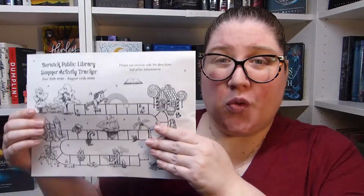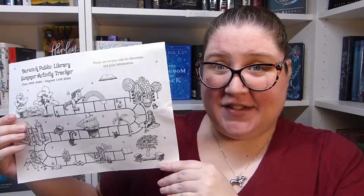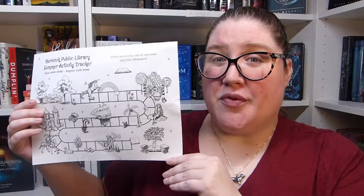And then again, you're going to also fill out a square for every book that you complete. And if you read the same book multiple times, that counts too. We're very open about what counts. We want you to have fun. So every time you fill in a square, 1 square equals 1 raffle ticket for a chance to win some of our prizes. So let's talk about prizes.